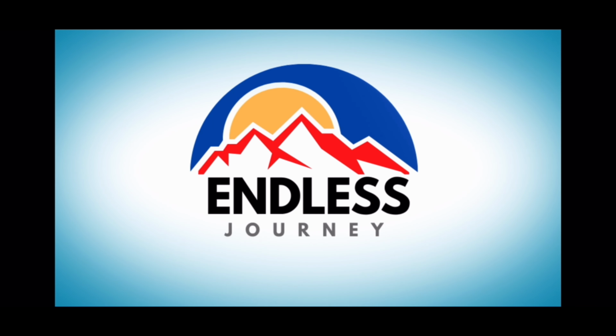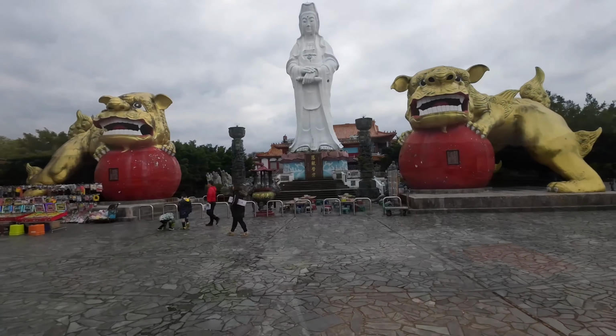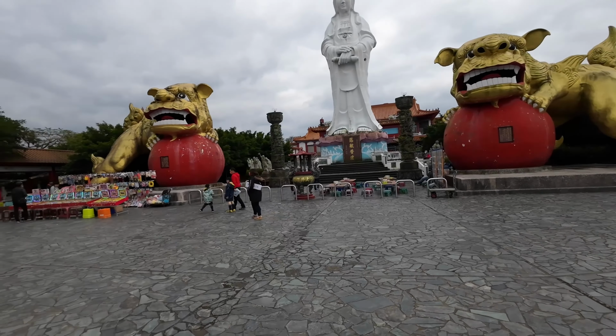What a fantastic view of the little town. Keelung, or Keelung, however you want to say this, I guess. So this is the front of it. You've got the little tigers guarding it. There's a monk that works at this temple. They dress so much different than they do in Thailand. They got the red robes.